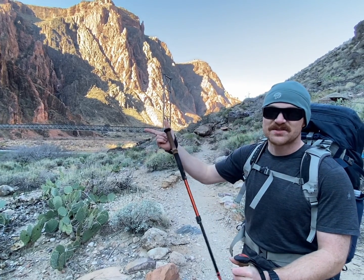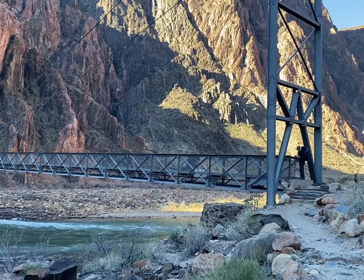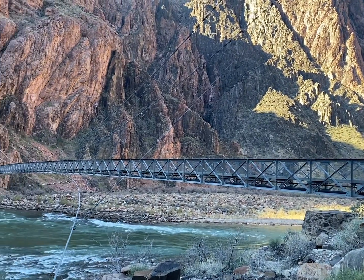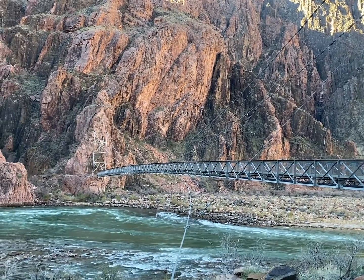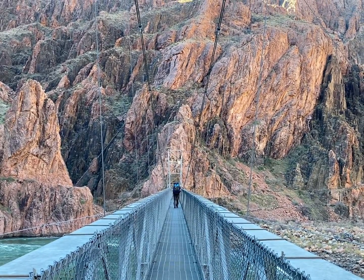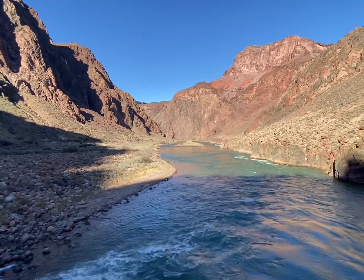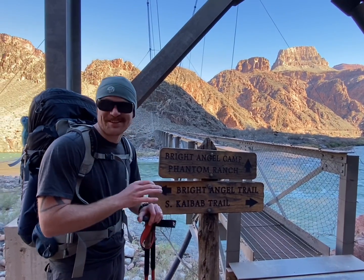We're just reaching the suspension bridge. This is called Silver Bridge, which takes us to the Bright Angel Trail. So we're officially leaving Bright Angel Campground after coming down on the South Kaibab. We're going to take this trail back to the south end of the Colorado River, and then from there we begin our long ascent up to Indian Gardens Campground. Ought to be a good time. That was one of the more fun suspension bridges we've been on.